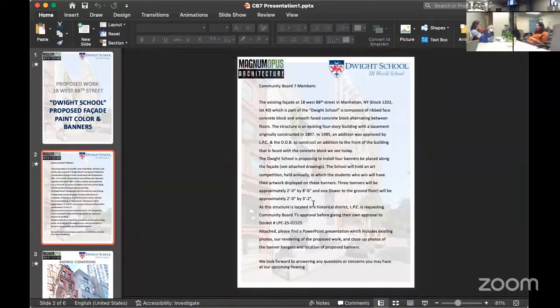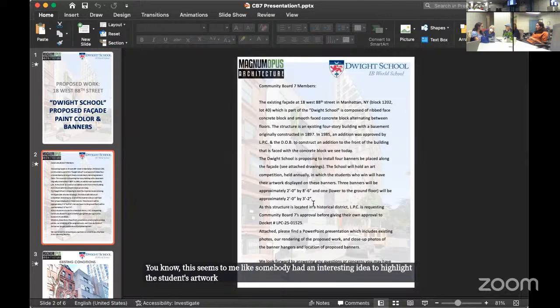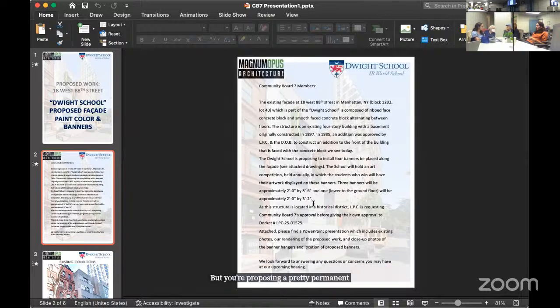You know, this seems to me like somebody had an interesting idea to highlight the students' artwork, but you're proposing a pretty permanent set of brackets, and I can kind of imagine that after a couple years of this, somebody's gonna get tired of the idea, and then you've got all these brackets and these kind of ratty flags, and then what happens?